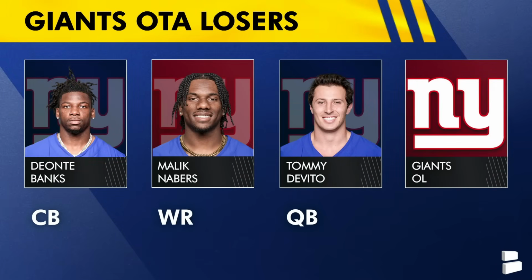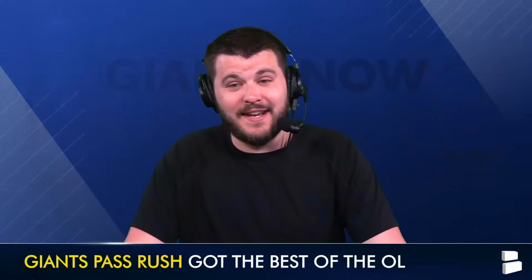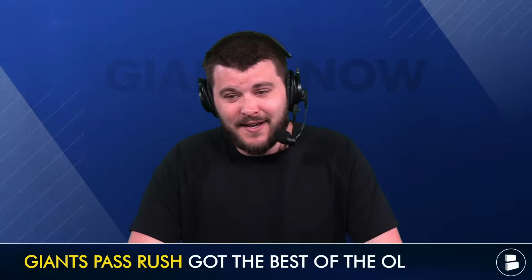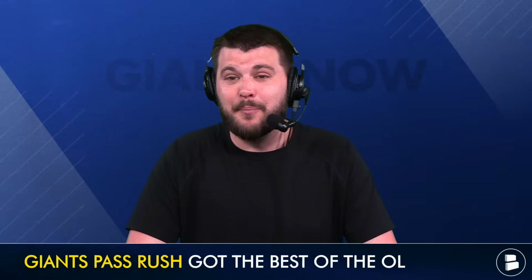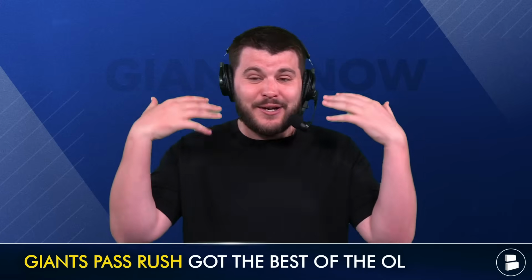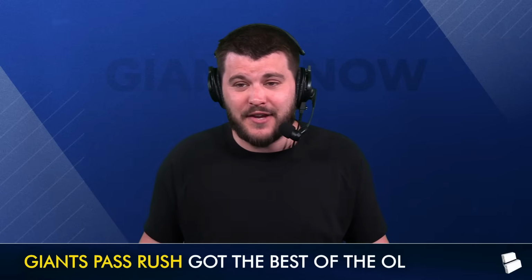The last OTA loser is the Giants O-line. And I guess you could flip this and say a winner was the Giants pass rush. I get it. Non-padded practice, non-contact practice. The Giants pass rush got the best of the Giants offensive line, and you could tell it somewhat got to the mental of the Giants offensive line.